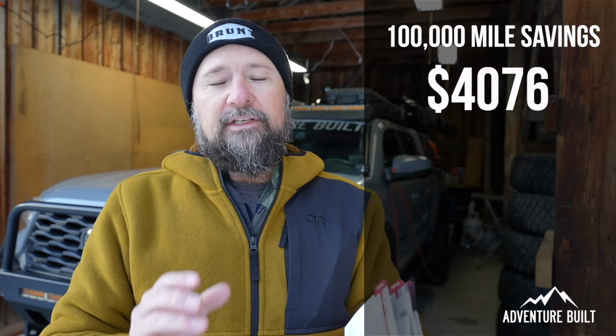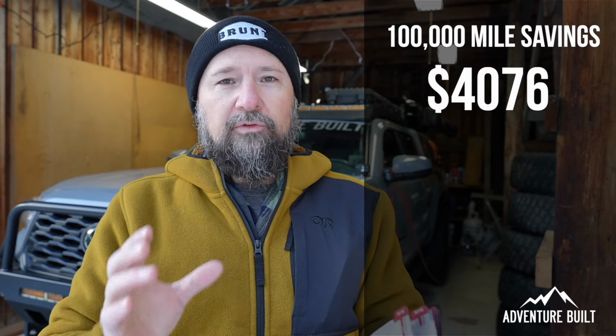If you owned this Tacoma for 100,000 miles and subtract the 5,779 miles to pay off the Ultimate 9, you would actually save $4,076 using the Ultimate 9 in econo mode with my rig, my conditions, all that good stuff, at an average price of $3.50 per gallon, which obviously is not true because gas prices are only going up. They're definitely not going down. So you will end up saving more money, but that's an average gas price of $3.50 per gallon.